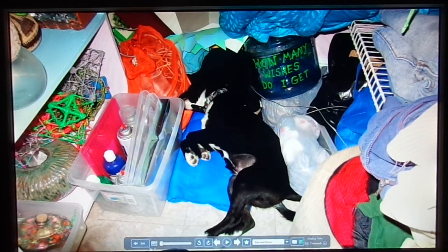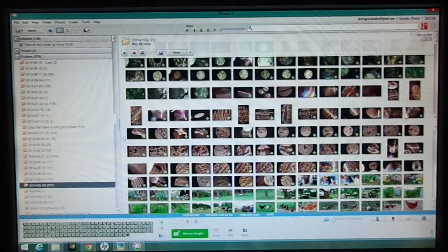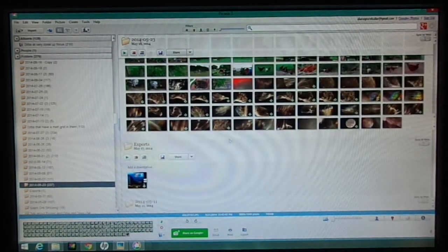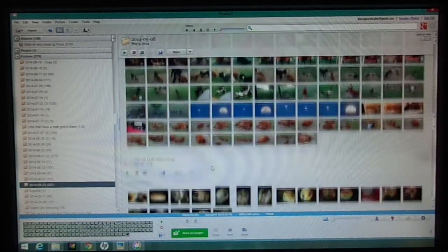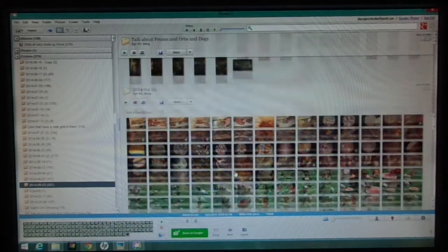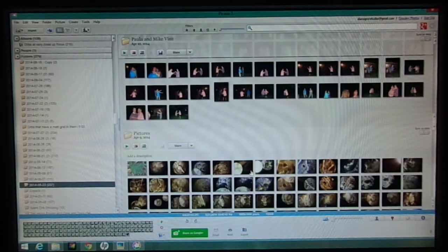Oh, let me get out of here because now I got into my dogs. We have some dogs. And you might see a chicken now and then because I'm always taking their pictures. Dogs and chickens and orbs is mostly what I take pictures of.